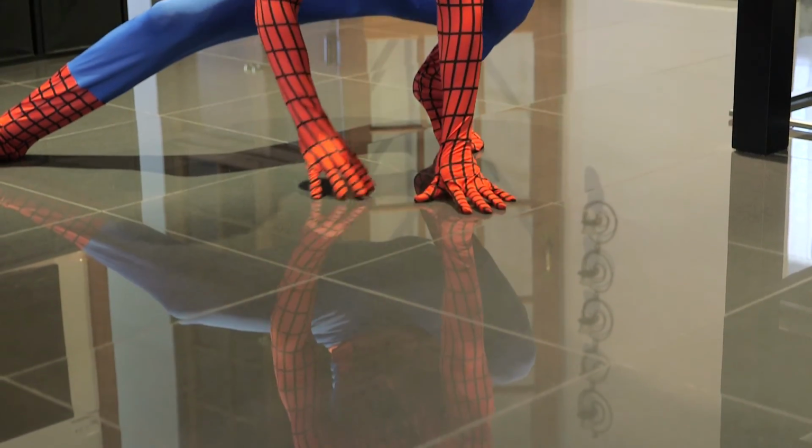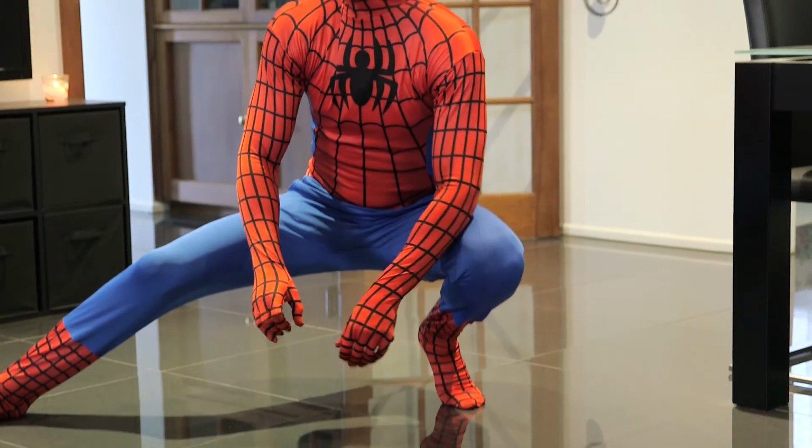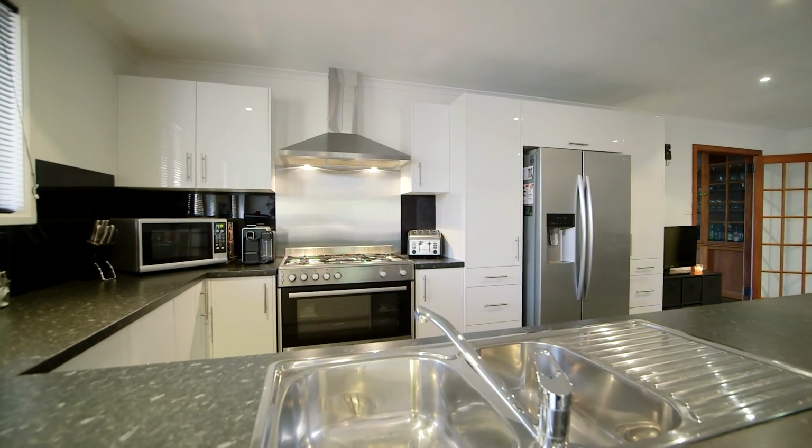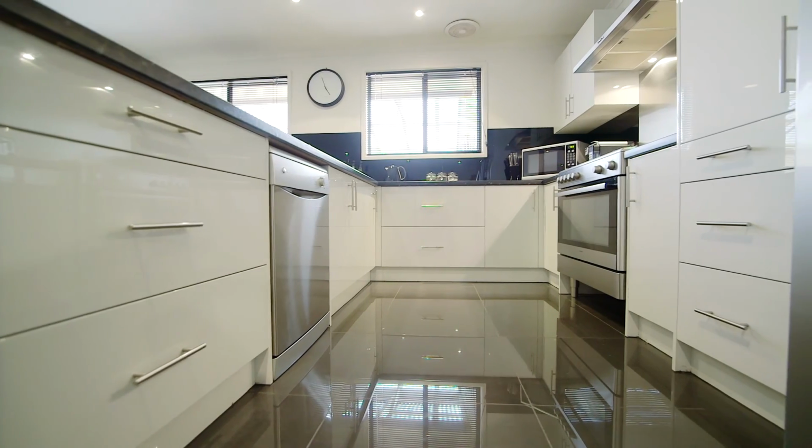Oh wow! Stunning polished porcelain tiles. Oh, and take a look at that kitchen. It's wonderful.